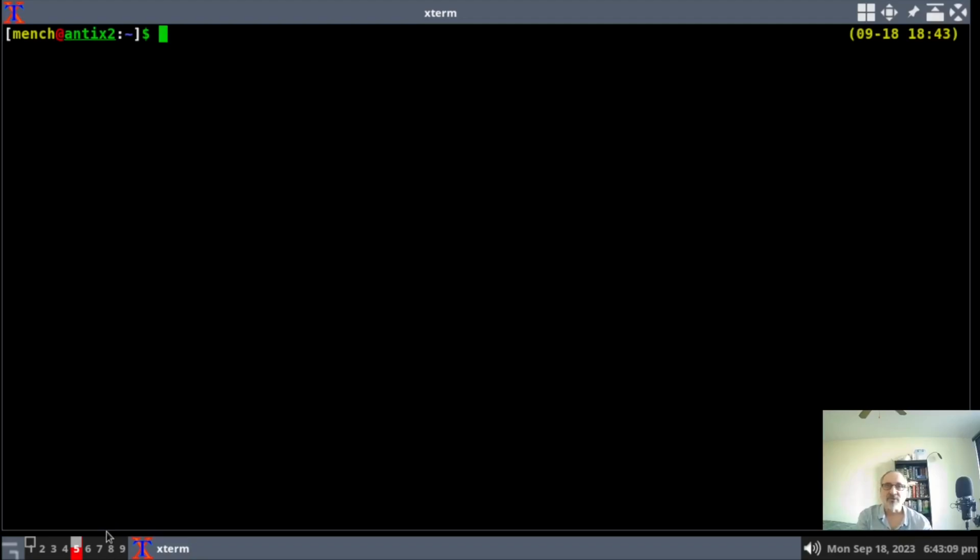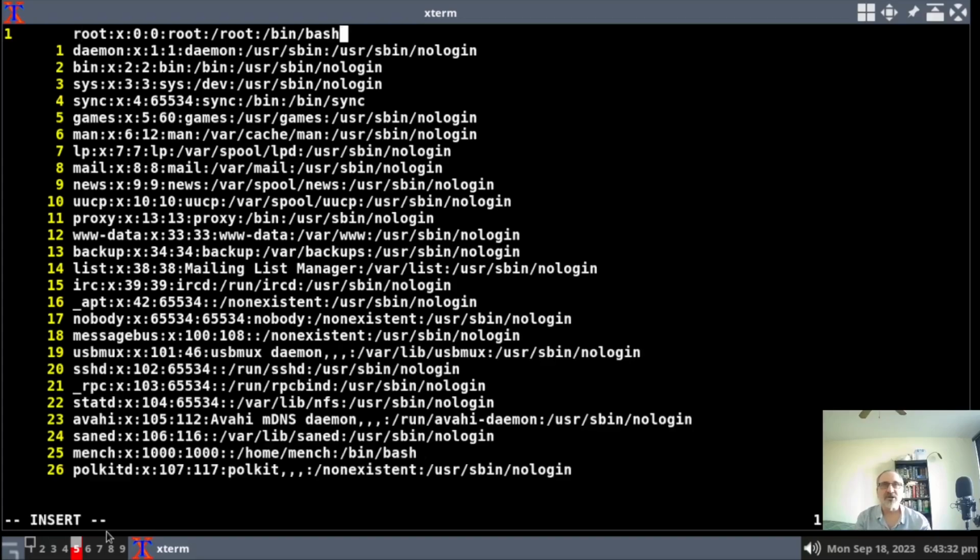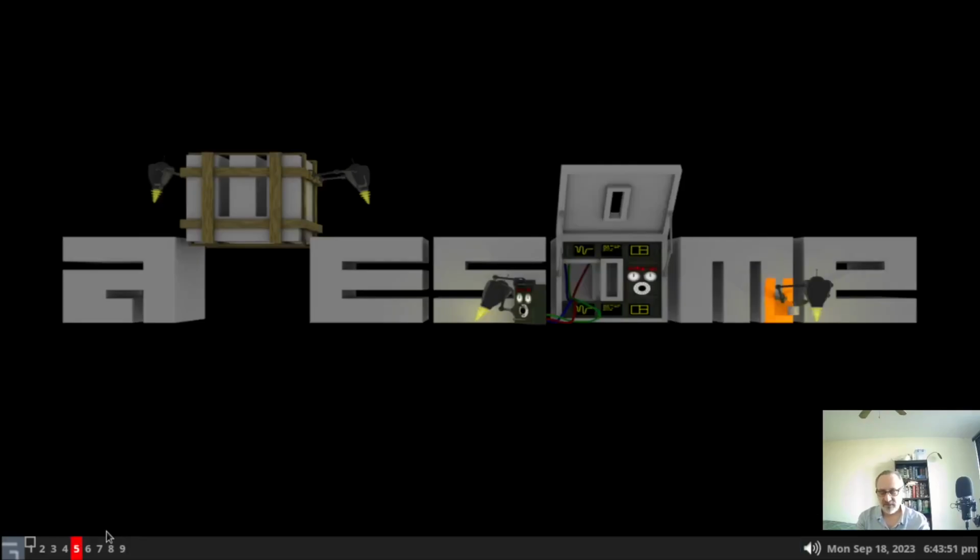So now I'm going to change into root, put my password in. I want to see if Zsh is working in root. And it is. What I'm going to do is vim etc/passwd. And I'm going to change this top line to Zsh. And I'm going to go down to the bottom line. On the second bottom line where Mensch is, I'm going to change this to Zsh. I'm going to save the file. And I'm going to close out of there.